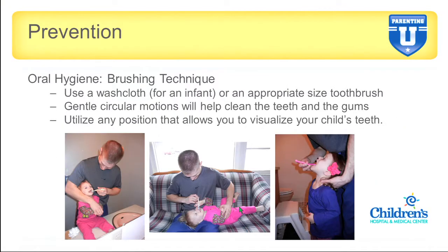As far as the technique for brushing, an important takeaway from tonight is we want to get everybody away from brushing their kids' teeth from in front. You really don't have control over their hands and head, and this is mainly for the younger ones. For the older ones, you don't quite need that control. But then you also can't visualize all their teeth from in front.